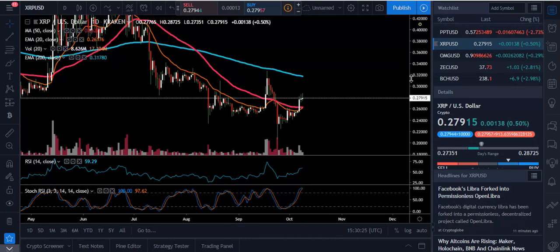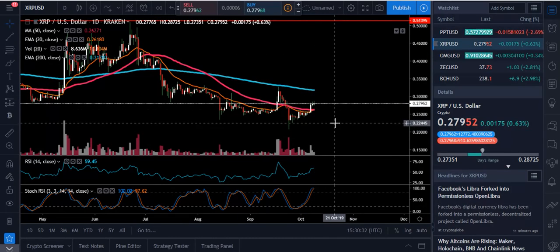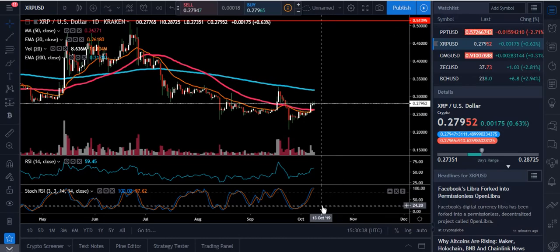But this is the same thing. We still have lower highs coming in, and say we were to stall right here, guys, this would still be a lower high, and then we could go back down for a lower low. That's why it's going to be important for us to still push up a little bit higher before we potentially back test that 50-day moving average.